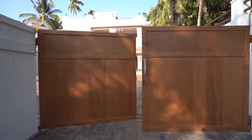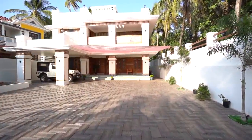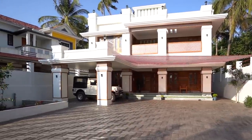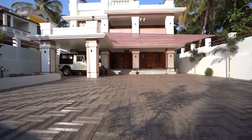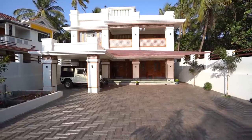Today we have brought you a premium double-story smart villa with awesome interior. This home is situated near Valanchery, Kerala. The planning for making this home is really appreciable, and it is built with spacious rooms and kitchen.